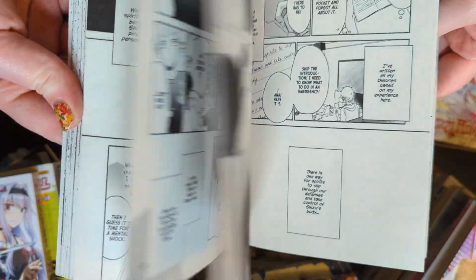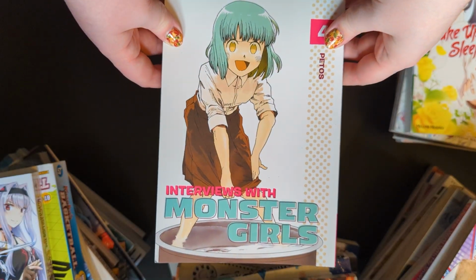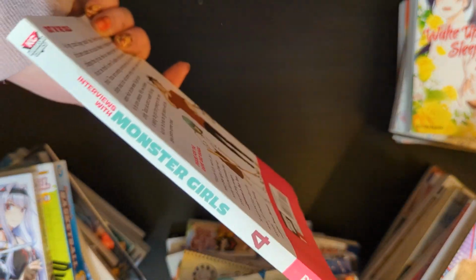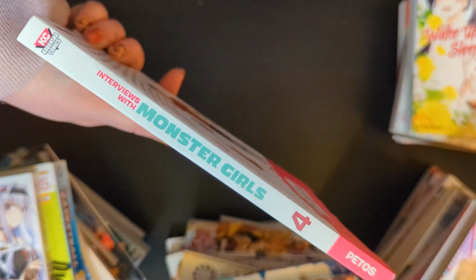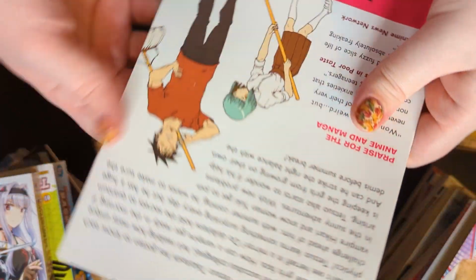It is flicked at that corner, but otherwise that's not too bad. Final volume in this parcel is Interviews with Monster Girls Volume 4. This is another series where I have all the volumes I picked up second hand. They do always seem to be quite pricey.